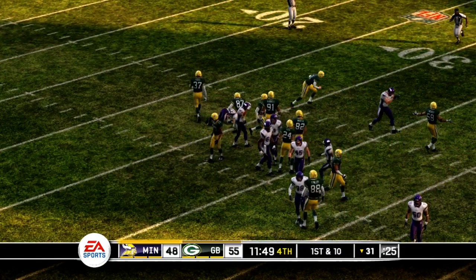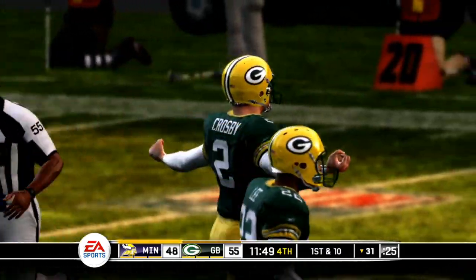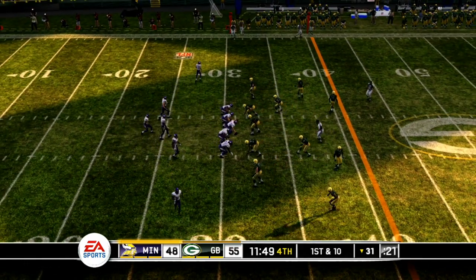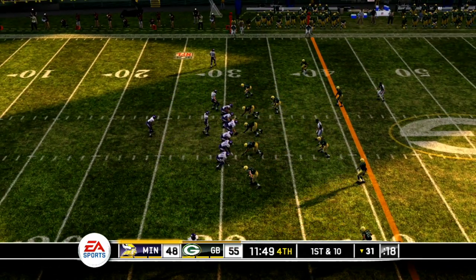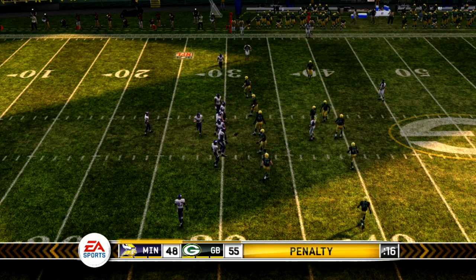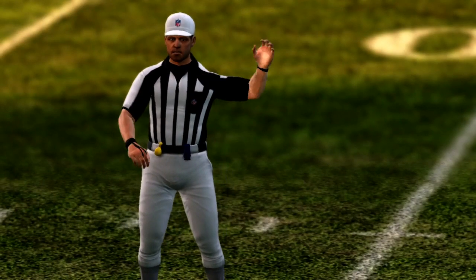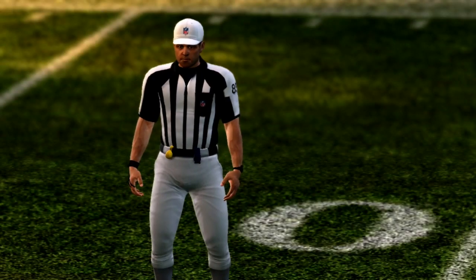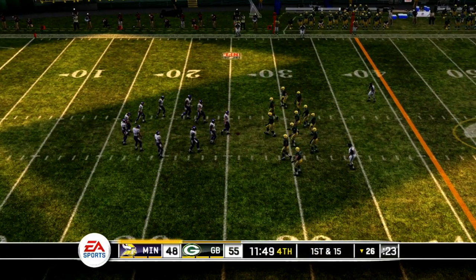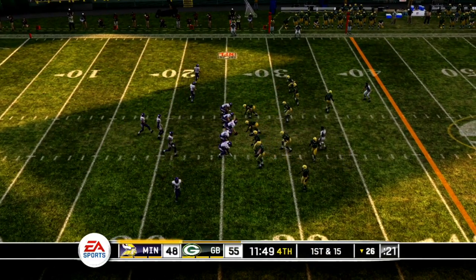Hit and drop at the 31. The offense takes the field, hoping to put something together after their last drive ended in a 3-and-out. And it looked like they jumped early. False start. Offense. Repeat, 1st down. 1st and 15 now following the penalty.